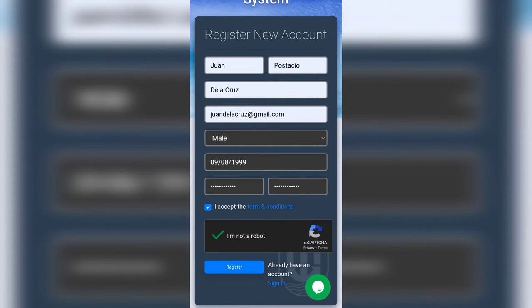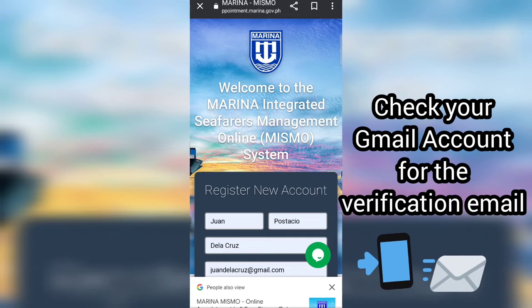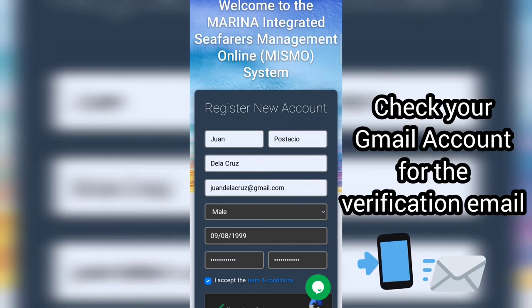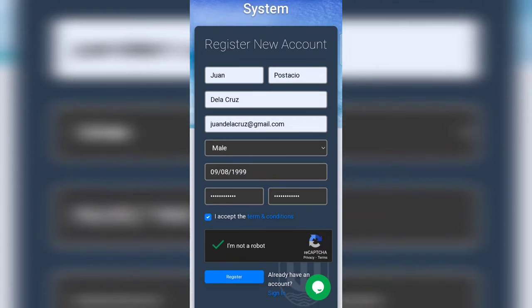So after mo mag-register, i-verify ka ni Marina. And you will go to your Gmail account para sa verification. Kung anong email yung nilagay mo dito, dun mo marireceive yung verification ng Marina, okay? After that, kapag na-verify ka na, makakagawa ka na ng Mismo account mo. So, sobrang easy lang po talaga, no?